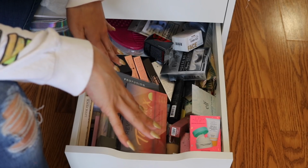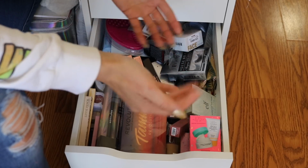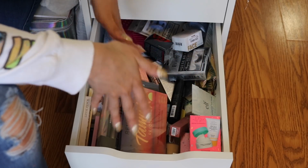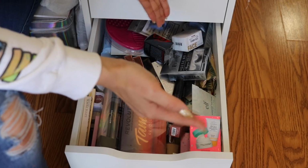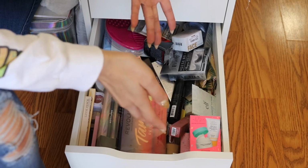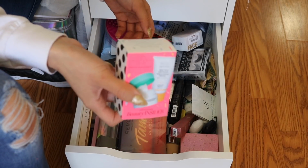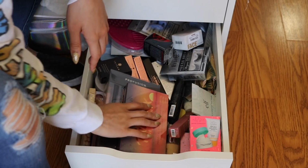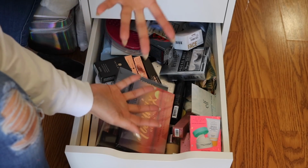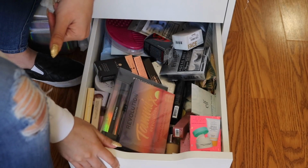I just recently went to TJ Maxx. It was my birthday week, so I got a lot of presents. So a lot of this stuff is fairly new to my collection because it was my birthday. I have a lot of things I want to try out, a lot of things that I bought, and a lot of things that I got for free for my birthday, like the Drunk Elephant from Sephora. Hello, love that. And just things from recent videos that I really want to get into. So all new things in this one.